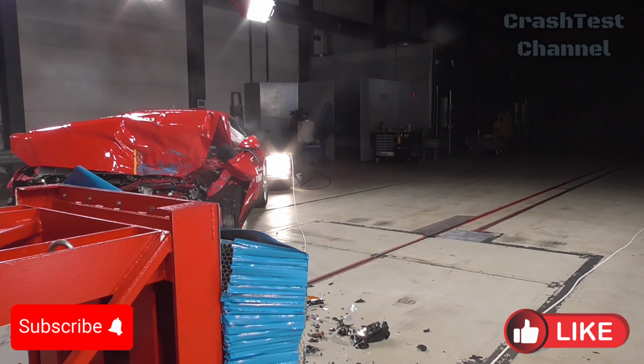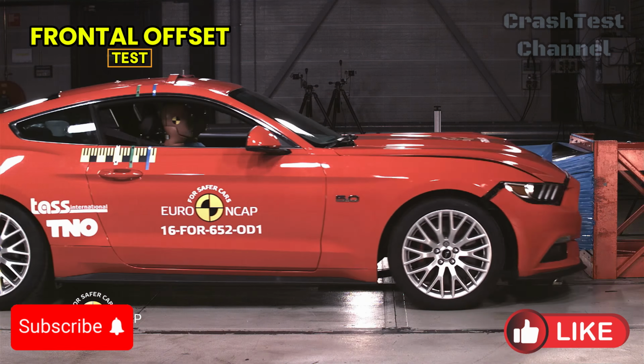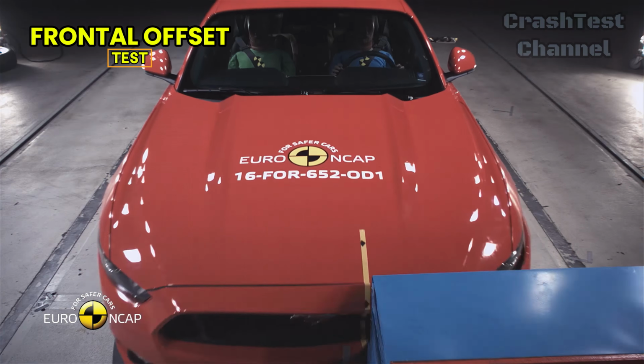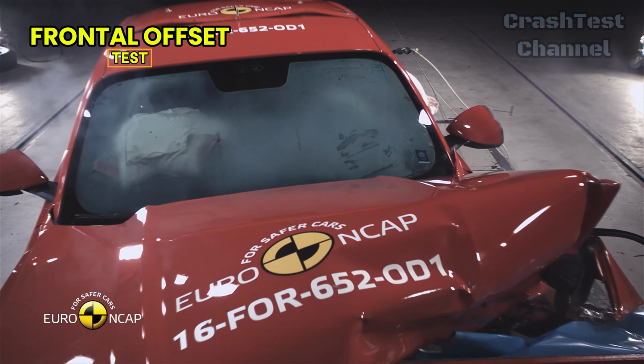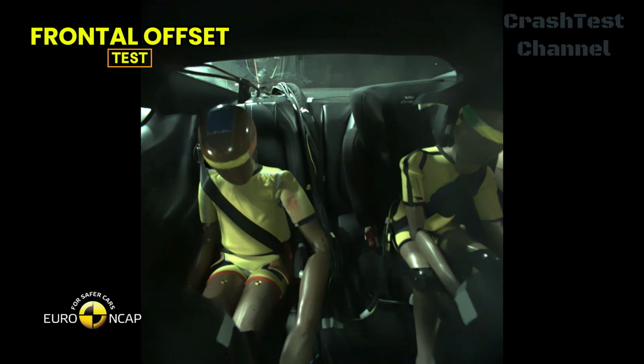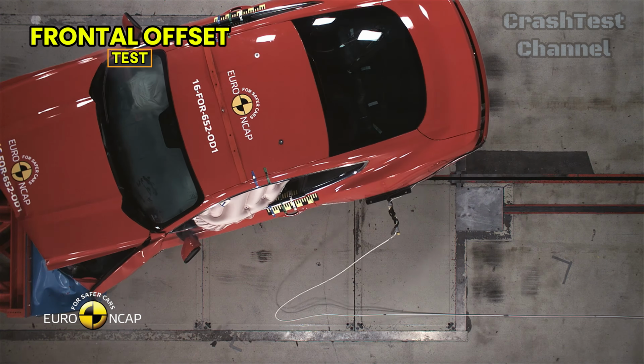The good news? The passenger compartment held up well, and the knees and femurs of the driver and passenger were well protected. However, both airbags bottomed out, meaning the driver's head hit the steering wheel and the passenger's head hit the dashboard. Ford has improved the airbags in newer models, but the test still reflects this issue.